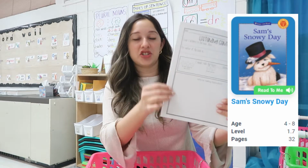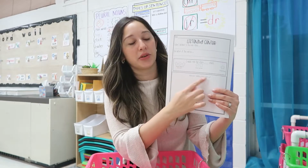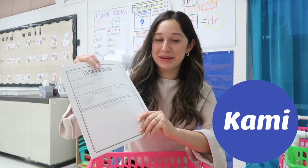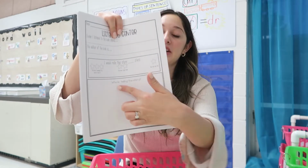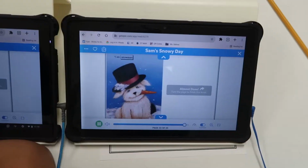Next, we have our listening center, so they're going to be listening to a story on Get Epic. I've been using these sheets, which I've showed you multiple times, and this week we're focusing on who is telling the story. Now, this isn't a prompt that's in the actual pack itself, but what I did was I used Kami, which is a Google Chrome extension that you can download, or it's already incorporated if your school district uses it, and you can just change up the text on there. Again, it's Kami, and you can use that to upload any PDFs and then make minor changes to it.